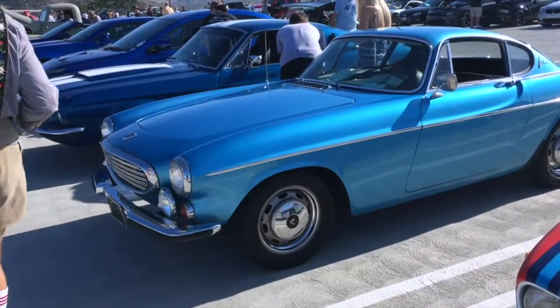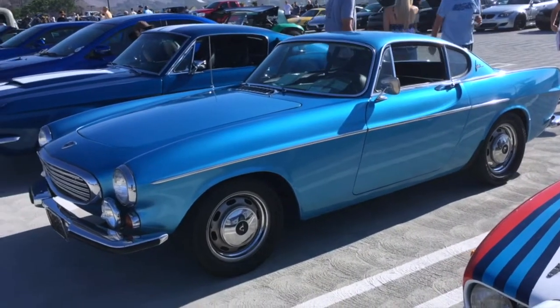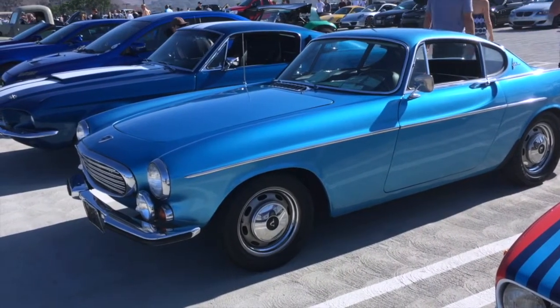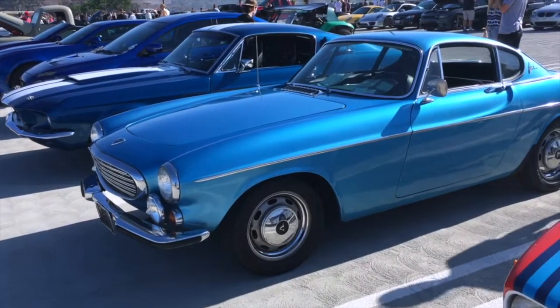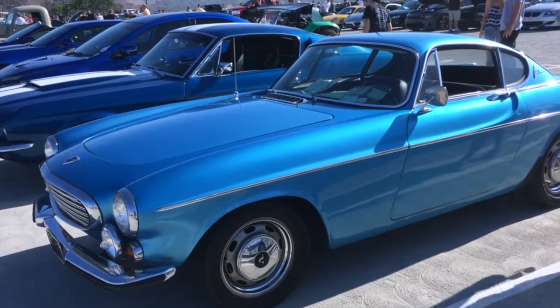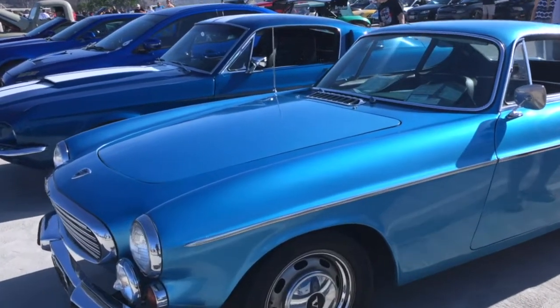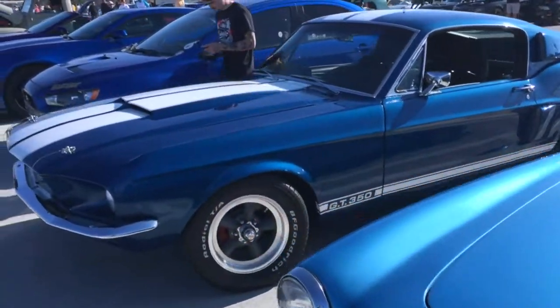Next to it, a great looking old Volvo. Check that out. Great lines. They were a really iconic car. They were made famous by a TV series called The Saint, which I believe had Roger Moore in it. It was one of his first things. I could be wrong, someone can correct me if I'm wrong. But really great looking car. Just beautiful lines, very Aston Martin-ish from the era. Great car.